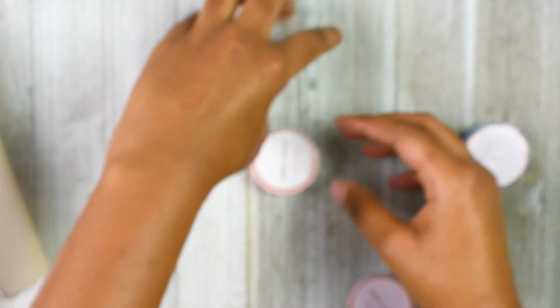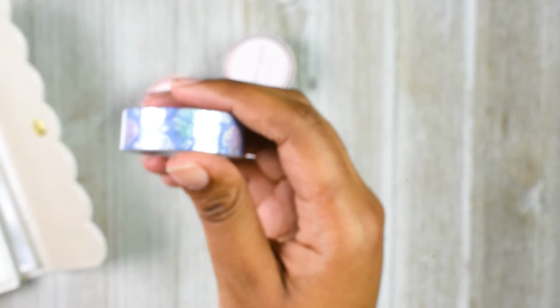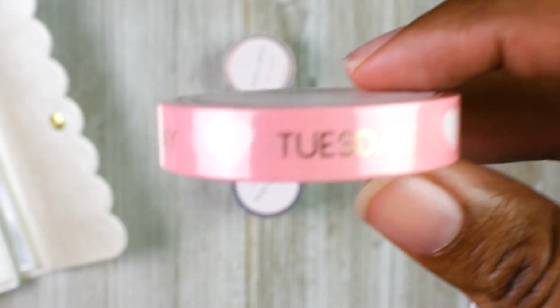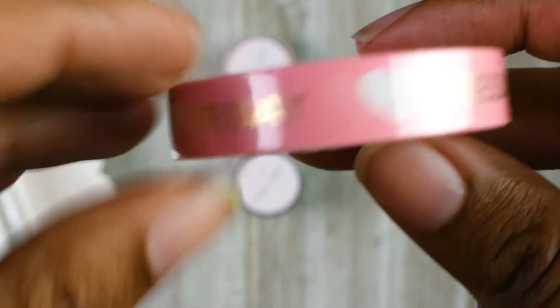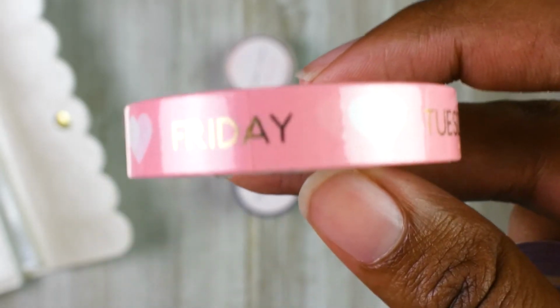So many surprises in this video. So, starting off, let's do the basic ones first. Starting off with this washi tape, this is the perforated washi in the coral color, and it's got gold foiling on it.